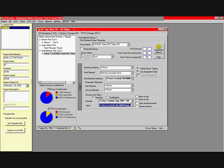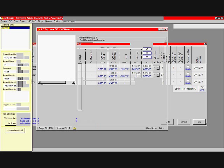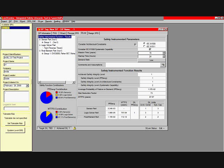Check my options. Now I see that the DVC 6000 is a SIL certified component. The Fisher Controls 1051, 1052 is a SIL certified component. And the V-ball is a SIL certified component. So I do not have to do a prior use justification. I'm going to hit the OK button, and let's go back and check results now. Look at that. The systematic capability has gone up to 2. The achieved safety integrity level has gone up to a 1.